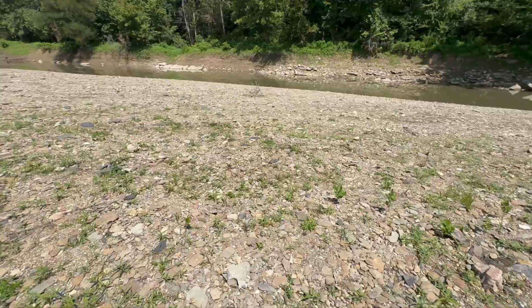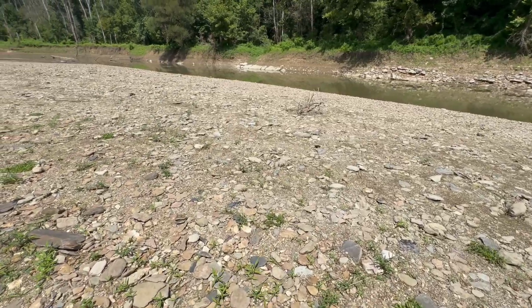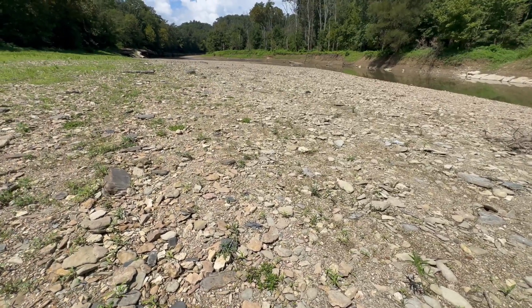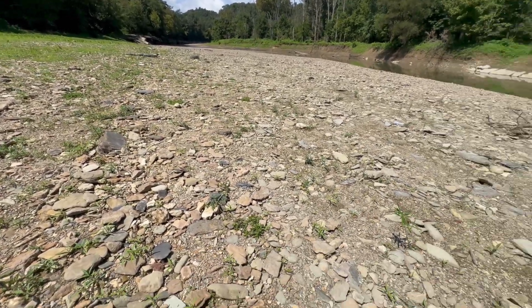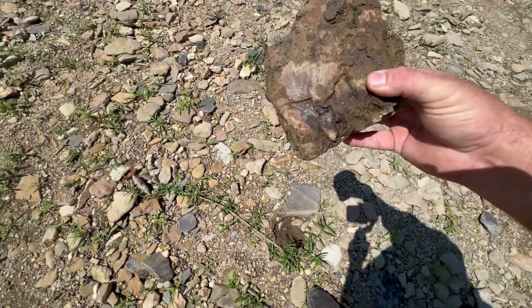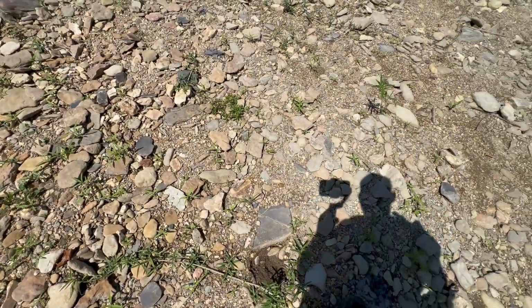So let me turn this around. Oh, this thing's moving around. If I can get very far without reaching down and picking something up. We ain't hardly went nowhere. Nice chunk. Got some interesting color to it. I'm gonna have to take this down here and clean it off.